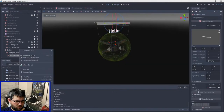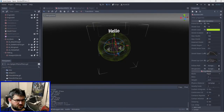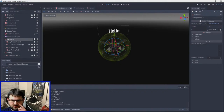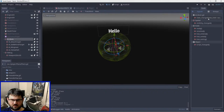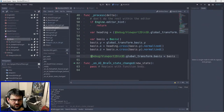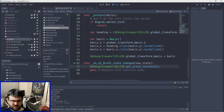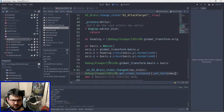I don't care about our little debug bar anymore. We now know that our orientation is proper. So what we're now going to do is we're going to go and hook up our state change. Boom. There we go. Okay. And we're going to say, come on. There we go. What's that thing called again? No. Get scene instance, that's what I call that thing. Set text, new state.